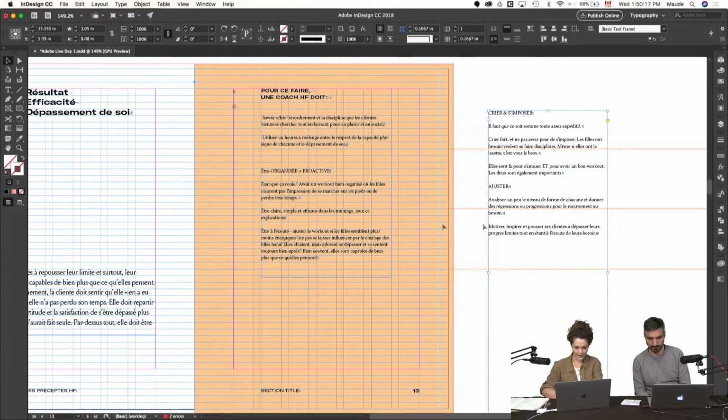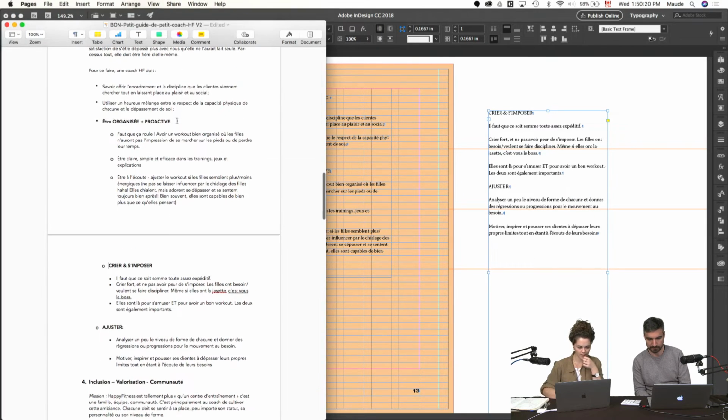Trying to see how many categories. So, okay. I don't think the bullets are right in there, but we're just gonna guess.